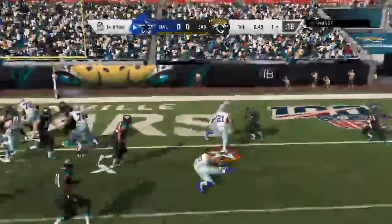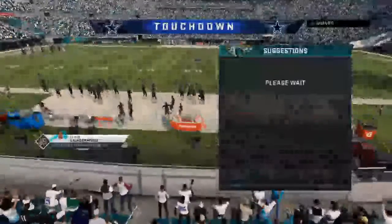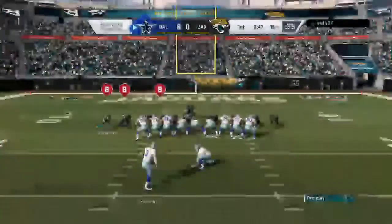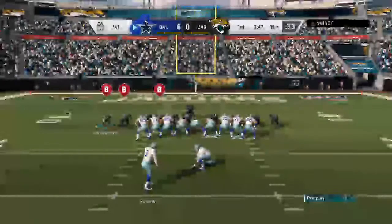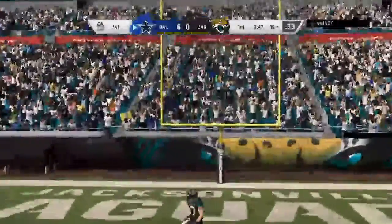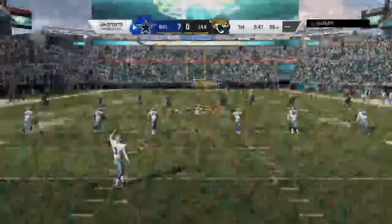They'll try to run it in with Elliott, and he'll get in. Touchdown, Cowboys. Taking it in from a yard out. And the Cowboys take it all the way down the field and score on the opening drive. Forbath, the extra point, and that makes the score 7-0.